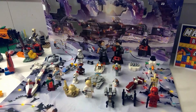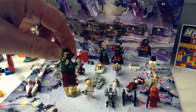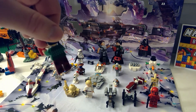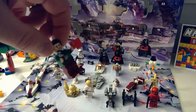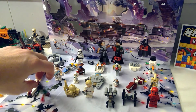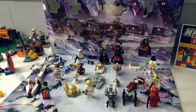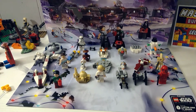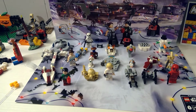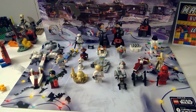Then of course you had Poe Dameron with an awesome BB-8. He's got a little bit of background print there, but he's got an awesome BB-8 print in the front. He's chilling with his coffee before going after the Imperials. And you've got the Lars homestead right next to him, Farm Boy Luke.